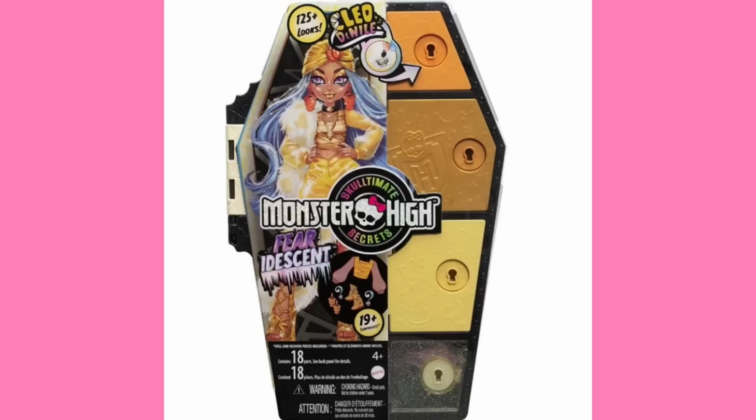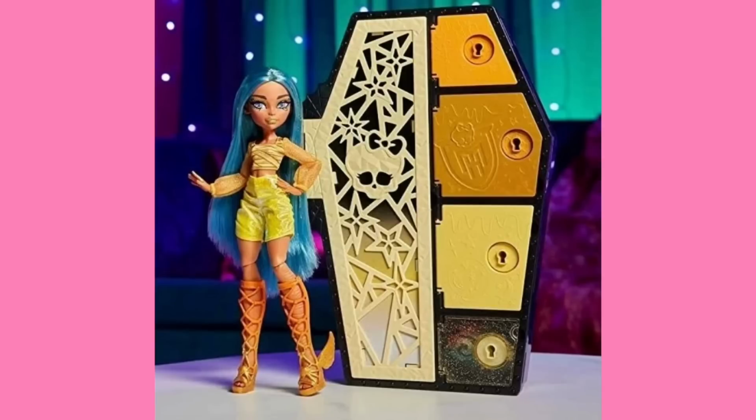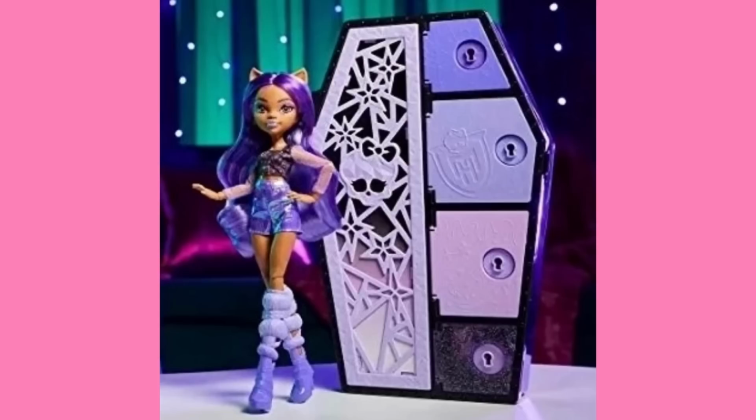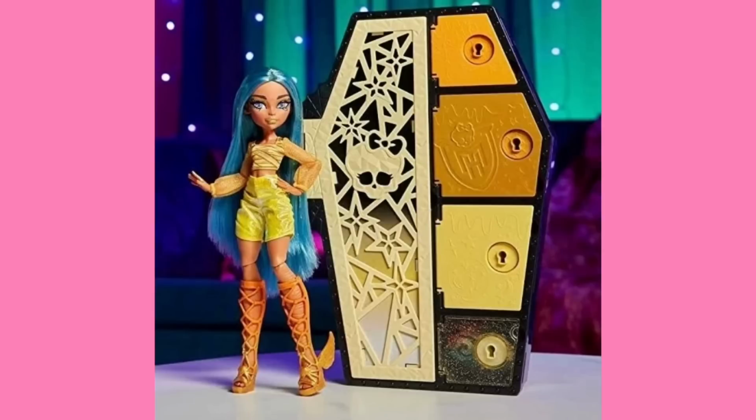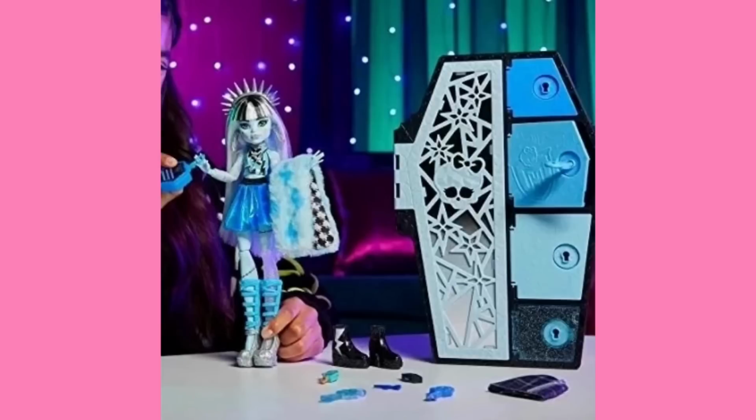Aside from these artwork photos, we actually have some out-of-box photos as well. If you guys remember, I covered a similar image set to these. It's like a promotional photo of all the dolls together, and it seems to have been cropped because we don't have Draculaura or Laguna, but it's very nice to see Cleo's side glance. Again, I really love this screening that they gave her. The orange shoes work very well, and everything about her just looks great to me. I really like her. Frankie, again, number one favorite from the line.